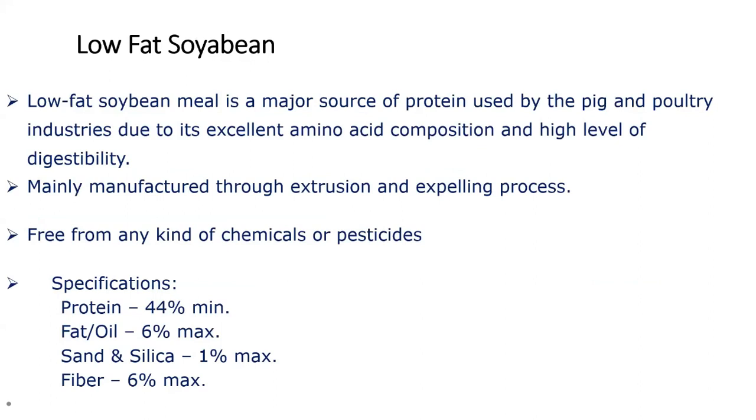This low fat soybean is something some Indian crushers in the Indore part have recently started doing, because they are selling it as organic soya for human consumption in the US or Europe. In this process, they first heat it by extruder, and the extruded material contains around 18% fat and 38% protein.